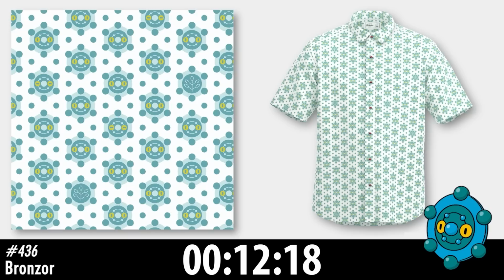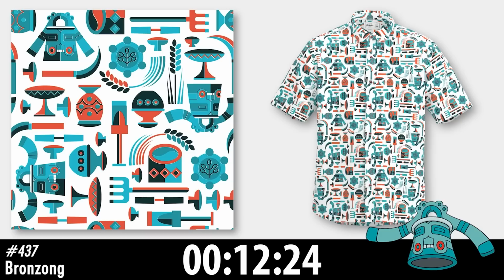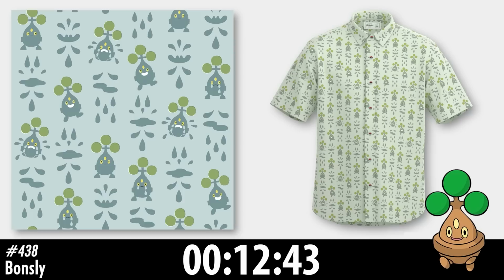Oh, I hope you like polka dots. But honestly, a pattern like this is perfect for Bronzor. Bronzor was destined for this shirt. And Bronzong. While I like the bold color choices, I just wish the background wasn't white. But it being amongst all of these ancient artifacts is very fitting, especially considering these ancient artifacts are mostly related to agriculture, hence the wheat grains too. Remember, Bronzong was used to help summon rain in ancient times, which helps crops grow.